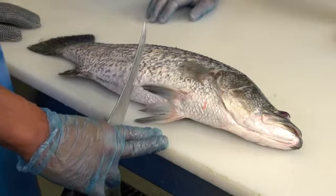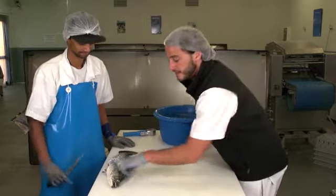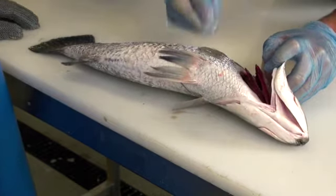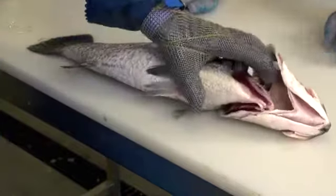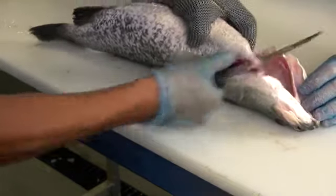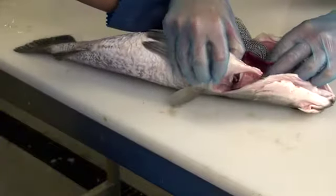So now Eddie's removed all the scales, we need to take out the gill and the gut, get it ready for cooking. So basically he's going to come inside here where the top of the wing meets the head. He's going to stick his knife in there and give it a quick turn, cut that away. So now he needs to remove the gill from the wing. So that frees up the gill away from the wing.